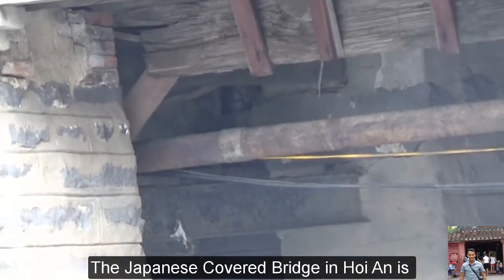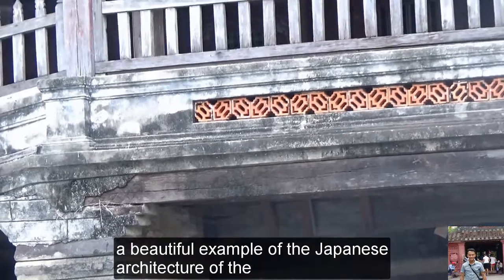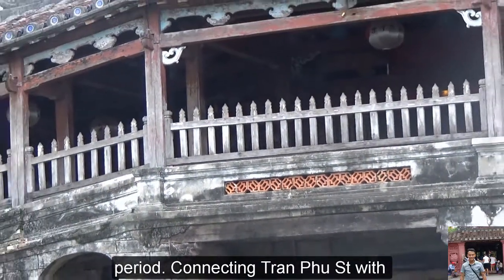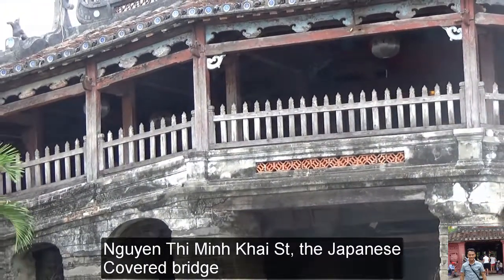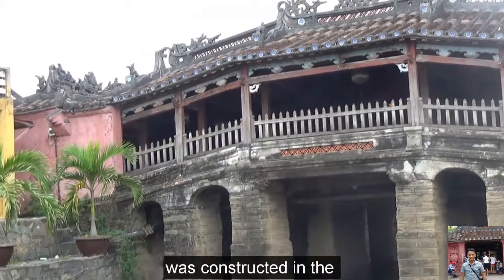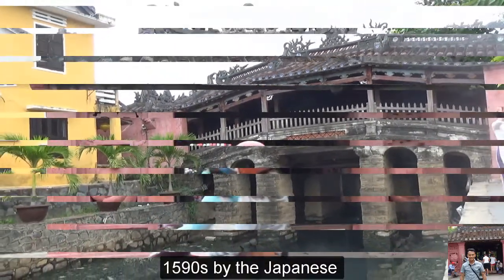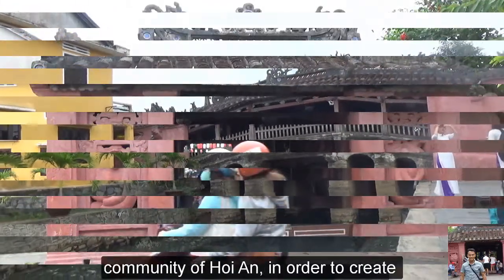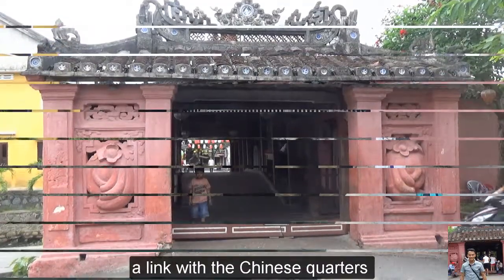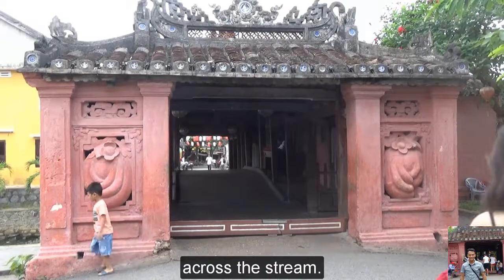The Japanese Covered Bridge in Hoi An is a beautiful example of Japanese architecture of the period. Connecting Trần Phú Street with Nguyễn Thị Minh Khai Street, the bridge was constructed in 1590 by the Japanese community of Hoi An in order to create a link with the Chinese quarter across the stream.